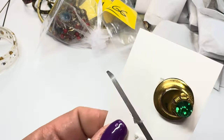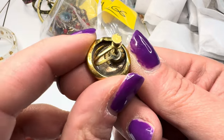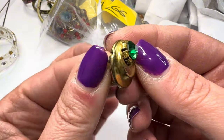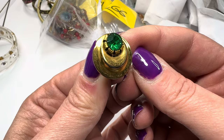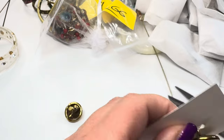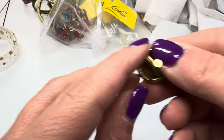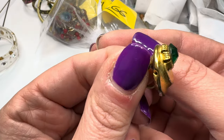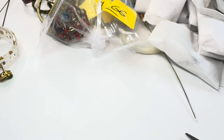Let's see here if I can get the off the card. There we go. So that's the back of it. It's kind of hollowed out on the inside, but it's almost like Art Deco style. You can see that profile on there, and it's a really nice setting for that green stone. Just a really pretty style of earring, but these are definitely older. I think they're maybe like 1940s even. Just a really, really pretty setting in that pair of earrings.